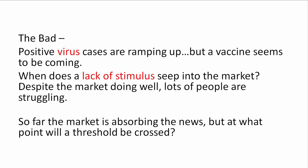The bad is, positive virus cases are ramping up, but a vaccine seems to be coming. And then there's some question about a stimulus, like when does a lack of stimulus seep into the market? Despite the market doing well, there's a lot of people struggling out there. And will that seep into the market? Can it seep into the market? So far, it hasn't, obviously, because the market's doing really well. But we'll see. People are struggling and they need a little bit of a boost.